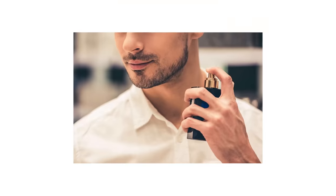Now, I've said in the past that I'm not the biggest fan of fragrances, but there's something about a nice summer scent that us women, we can appreciate. So here are a few things to keep in mind when choosing your signature summer scent.